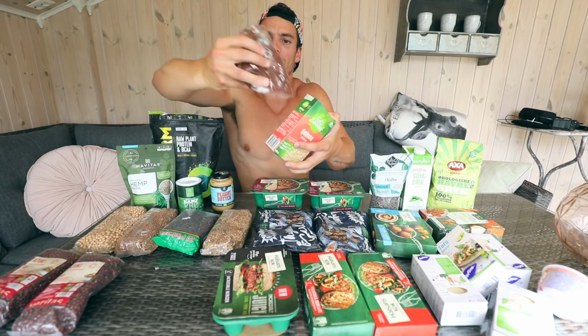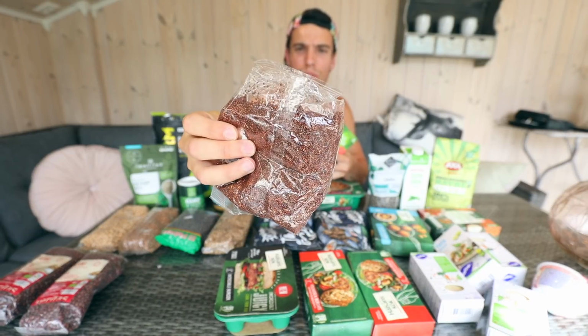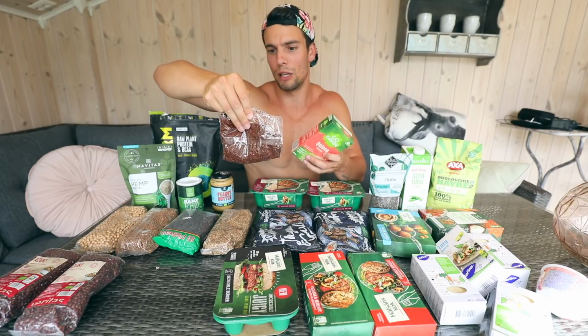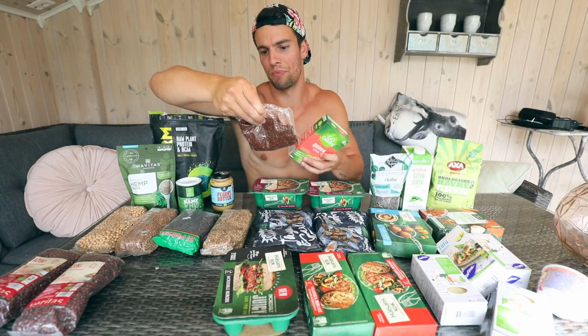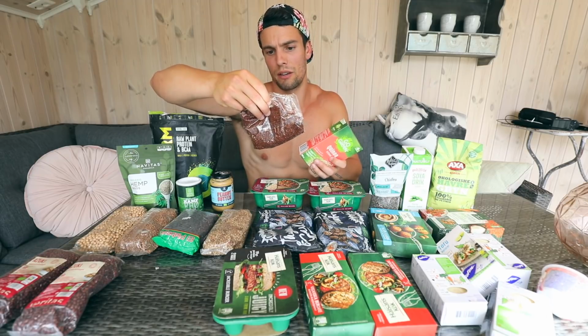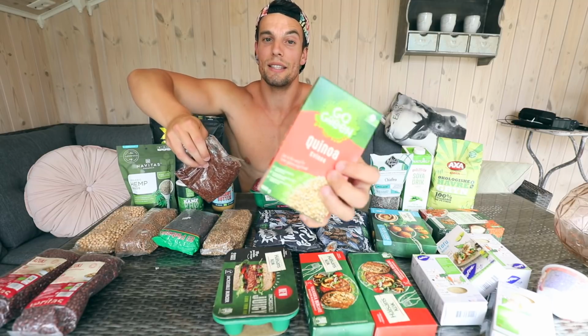Then we have the quinoa. Here's some red quinoa, which I don't use too often because it's just not available that often, but we got it in a local Asian store here. It was actually pretty cheap for Norway, only like $3 or something. And then we have some regular white quinoa.